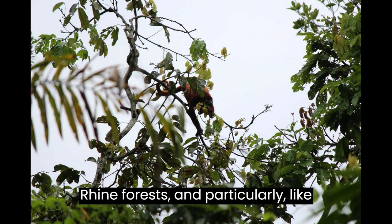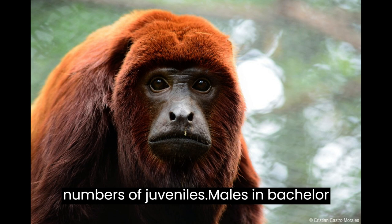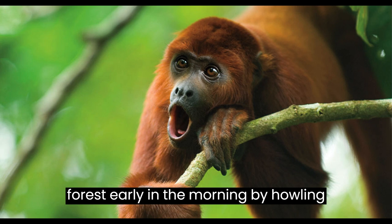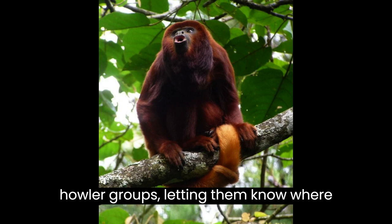Habits and lifestyle. Red howlers form groups of between 1 to 3 males with 2 to 7 females and different numbers of juveniles. Males in bachelor groups from time to time try to gain the control of a group with females by fighting the lead male. Males wake up the forest early in the morning by howling loudly, being audible as far as 2 miles, 5 kilometers, distant. They also howl at night before sleeping, being answered by males in other red howler groups, letting them know where they are so that there is no overlapping of territories.